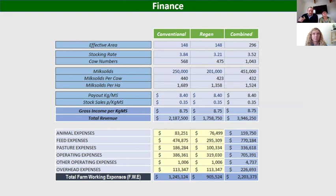From a finance perspective, this is actuals versus forecasts, and this is how we shape up. About 3.8 cows versus 3.2, about 250,000 milk solids versus 201,000. And $8.40 payout, apologies, and 35 cents stock, so a gross of $8.75. So there's about 2.18 million of revenue coming in on the conventional side and 1.7 million on the regen side. So it's about a 400K difference.